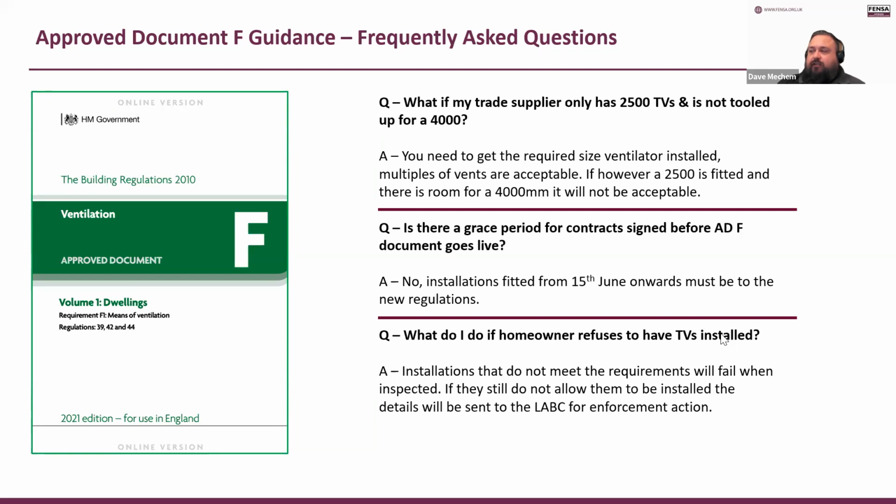Is there a grace period for contracts signed before ADF goes live? Nope, there is no grace period. Anything fitted, anything signed before the 15th of June, it's all down to installation date. It doesn't matter when you sign the contract. Anything fitted from the 15th of June onwards must be to the new regs.